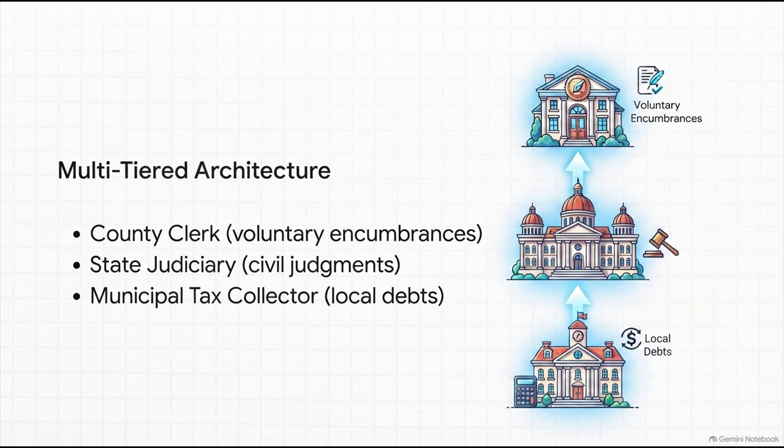Layer 1 is the county clerk, and they handle voluntary encumbrances, like your standard mortgages. Then you've got Layer 2, the state judiciary, which handles personal civil judgments and lawsuits. And finally, Layer 3 is the municipal tax collector, handling local property taxes and utility debts. The absolute crucial takeaway here is that you must look in more than one place to be completely thorough.